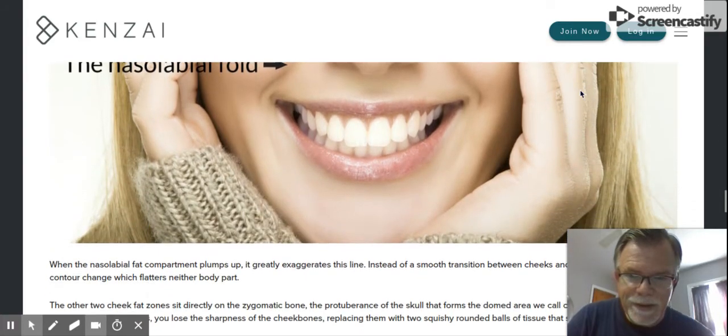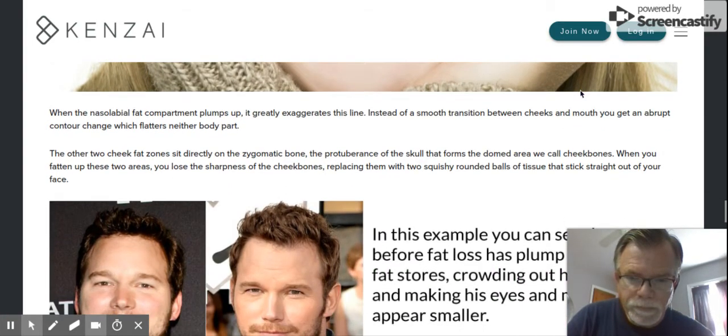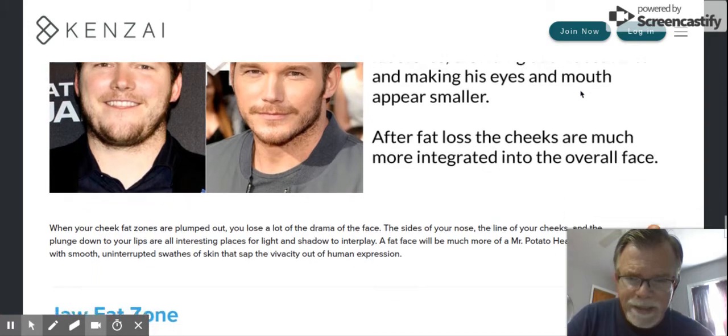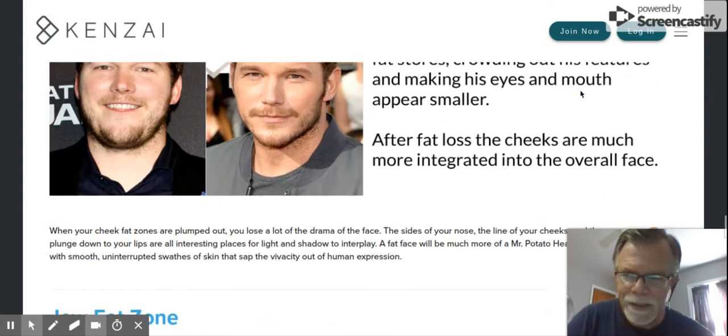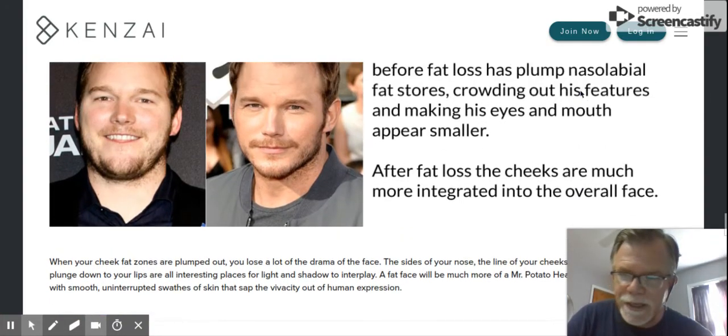And then finally, we look at the jaw fat zone, and that runs all the way from the corner of your forehead down to under your chin. And oftentimes this is called a jowl, or people use the term chubby cheeks. And it again can really make you look just different.